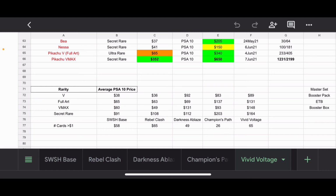I'm only doing PSA 10 averages, and for Vs there was only one, as the majority were CGC stuff, and it was just the Pikachu V that had a PSA 10. So that one's probably going to be higher priced than all the other ones. Full arts, $131. That's actually a decent average. VMAX, I think I only had the Pikachu VMAX in this one because all the other VMAXs no one really was submitting for PSA.